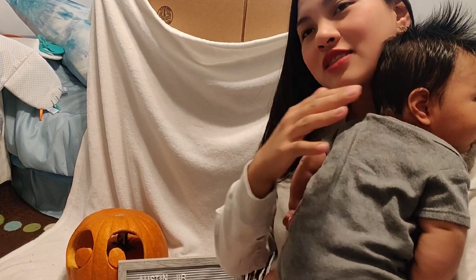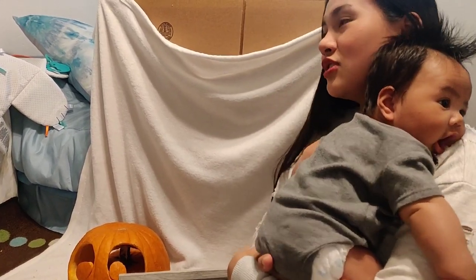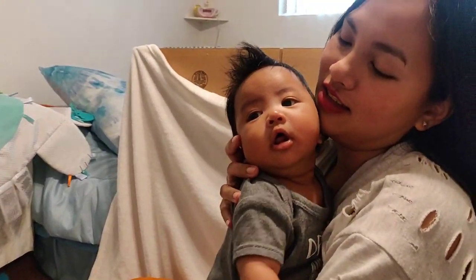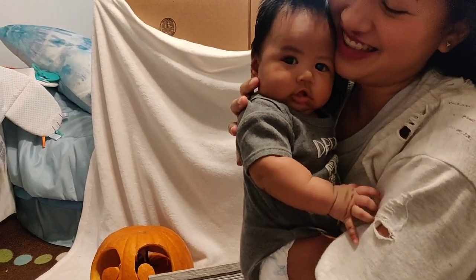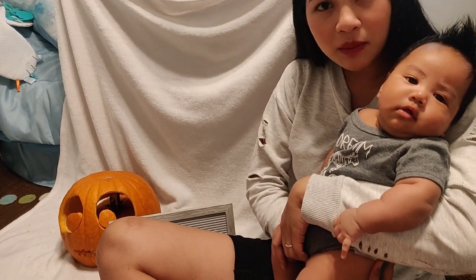And we are done, guys. So we did the photo shoot for like 30 minutes. And this is our at-home photo shoot for his 2 months. We stopped na after 30 minutes kasi ayaw namin na umiyak si baby. We don't want to make it too long kasi ayaw namin na ma-irritable na si baby. And we wanted him to have a good experience.